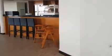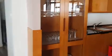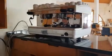Okay, the main thing of this place is the kitchen. Before the kitchen, I'll show you guys the mini bar type of thing. The coffee section, actually. Here's the coffee section, also wooden themed. Okay. Let's see the glasses are still here, right here. Okay, the espresso machine and cappuccino machine. It came right from Italy. Okay, the kitchen. Let's go to the kitchen.